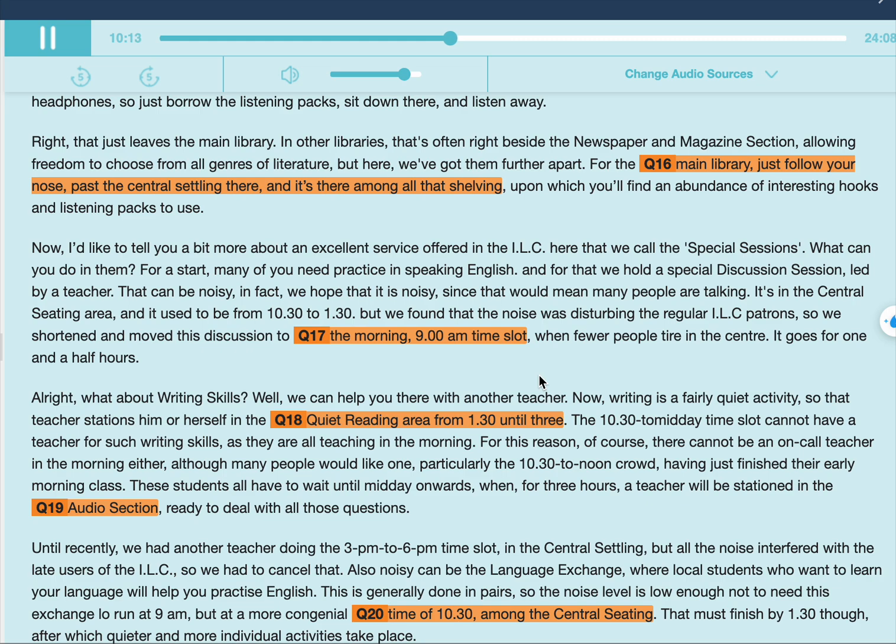It's in the central seating area, and it used to be from 10:30 to 1:30, but we found that the noise was disturbing the regular ILC patrons, so we shortened and moved this discussion to the morning 9 a.m. time slot, when fewer people are in the centre. It goes for 1.5 hours.